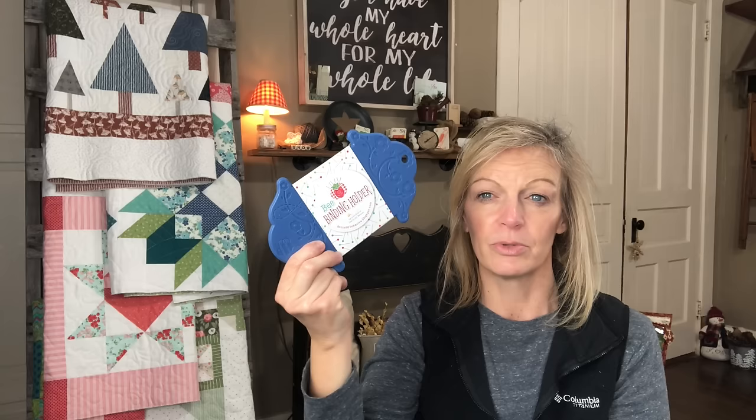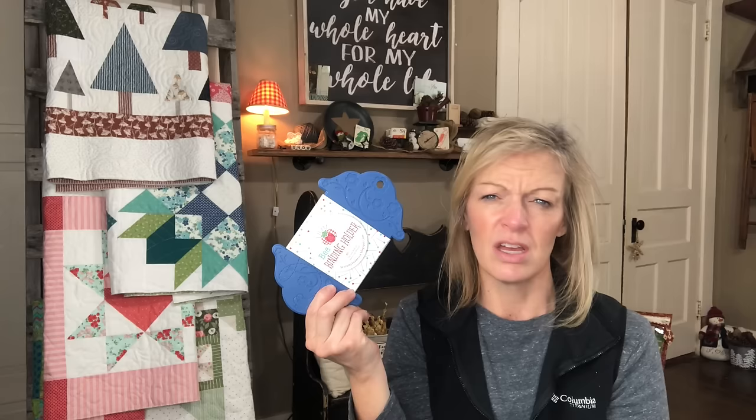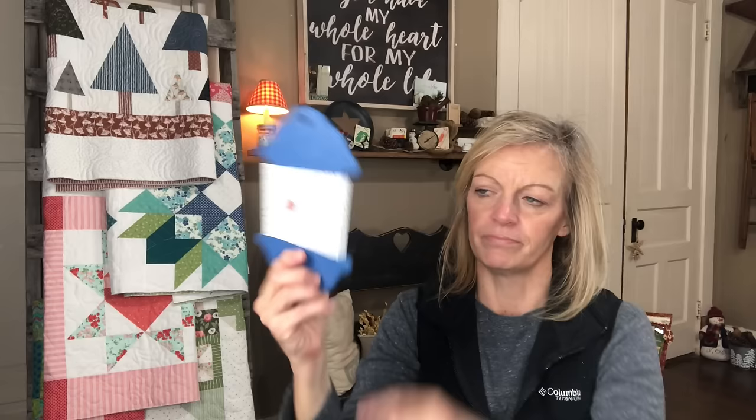Now this denim color is exclusive to the Sew Sampler Box. This one is not available for purchase, and actually it's my favorite color. They have a set of three of these that are available, in three different colors, and off the top of my head I can't tell you. I want to say a yellow and a green and a pink, a mint green, Lori's green, I guess. And it comes in a set of three, so it's really nicely priced. These are a plastic, almost like a hollow type plastic. Lightweight, a great way to keep your bindings. Plenty big, so you'll be able to fit even the largest quilts that you have. You've got plenty of room there to wind that binding around.